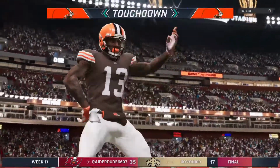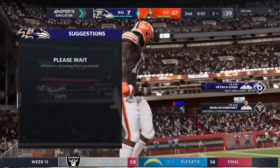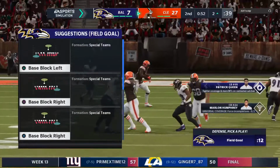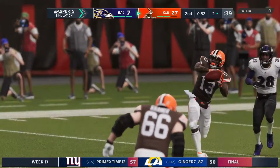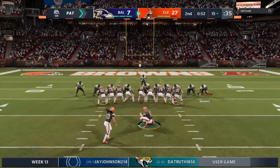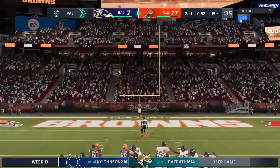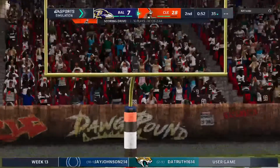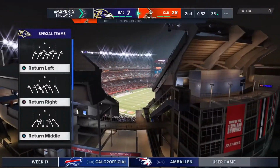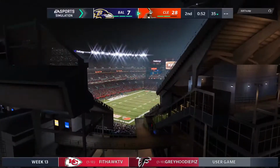Touchdown, Cleveland. Odell Beckham with his 2nd touchdown here in this first half. And the Browns are going to tack on to their advantage. The call is to go for 1 and kick the extra point. He knocks it through. It's 28-7. Makes the score Browns 28, Ravens 7.